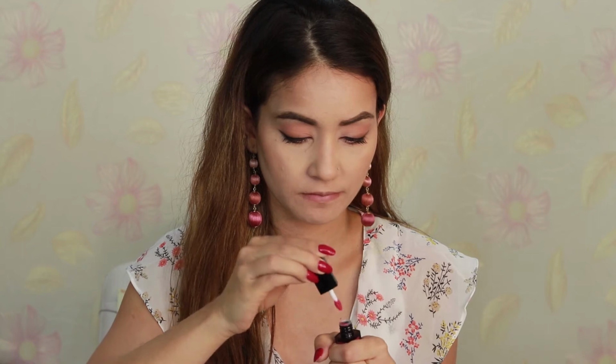So this is the packaging. I'm wearing Khoobsurat before, just to show you the swatch. This is how it looks inside. The color kind of coordinates with the shade inside. Okay, it's a lighter pink than I thought it would be. It looks like a mini tube, but I hope this has good quantity. I'll just wear and see the rest later on.